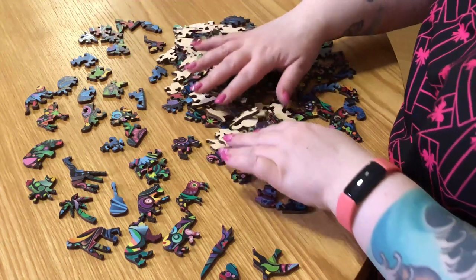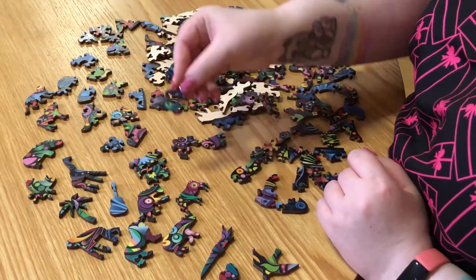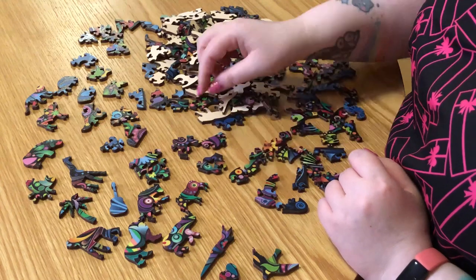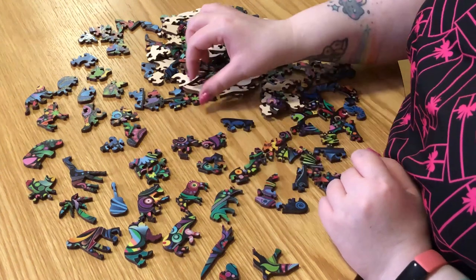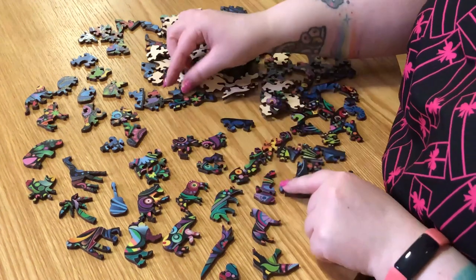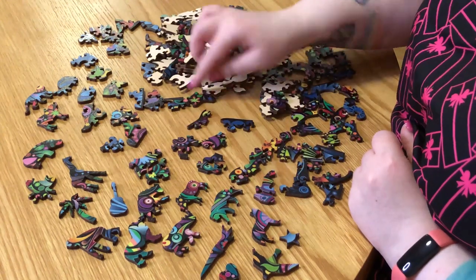So yeah, already, I guess there's a star piece in here because I can see the outside of it. Oh wow, even more whimsy pieces. Oh, there's the star. Yeah, that's really cool. I'm really liking this.